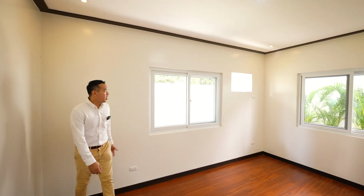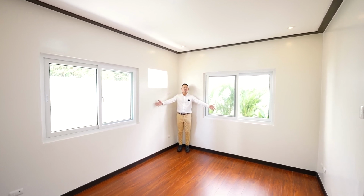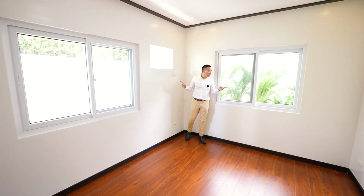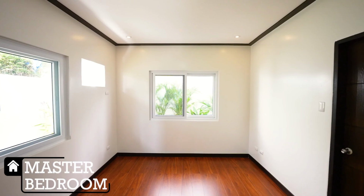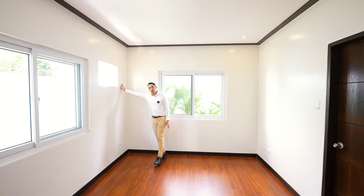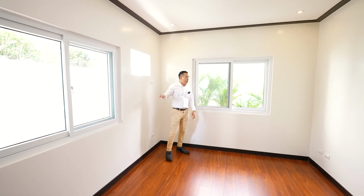And here is a third room. This is the primary room. Obviously, kitang-kita nyo that it's a much more spacious room than the last two. It's a corner room. And you have a provision again for a window type air conditioning unit. You can close this up, make a split type air conditioning unit to be installed here if you'd like.